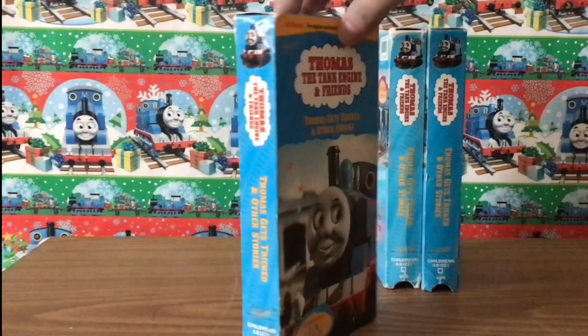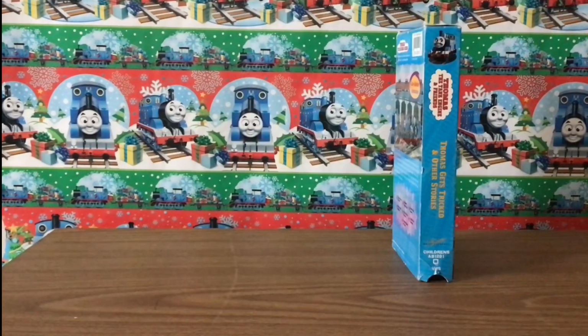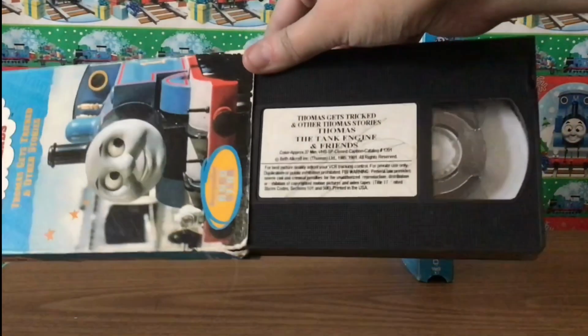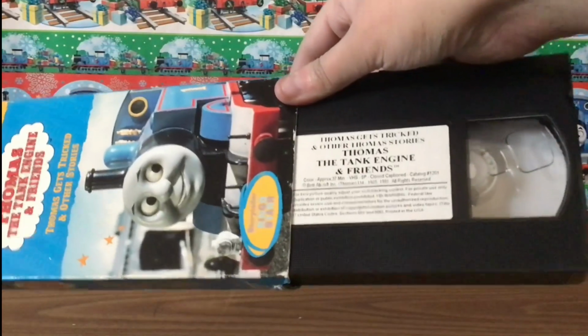And then we have yet another one, and if I am correct, yep, this one has a red strand label. Next one we have is this. It is very badly written on, just so you know, but it is a Britt Allcroft label. And last but not least, we have a really good looking condition one. This one is actually the regular Britt Allcroft label.